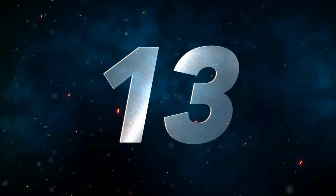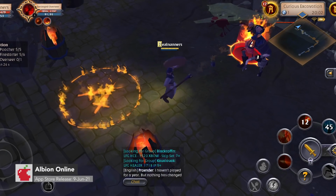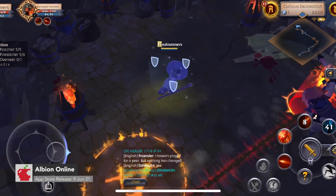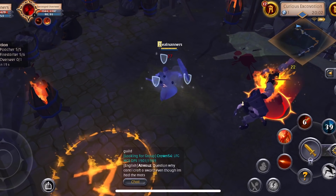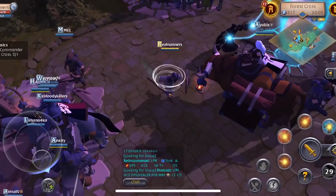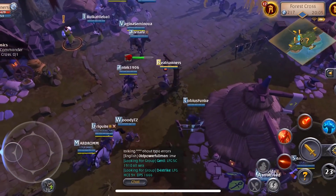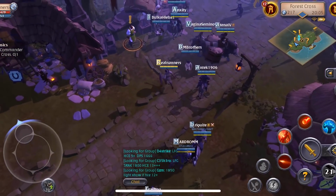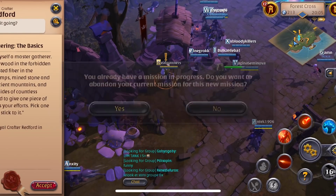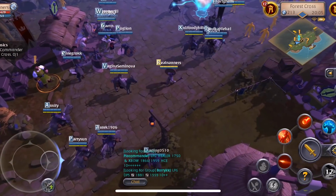Number 13 is Albion Online. Albion Online is a cross-platform MMORPG, and the mobile version's only difference is the control scheme and user interface, which have been tailored for a smaller display. It's important to note, the game automatically plays at the lowest graphics, but you can change that in the game's graphic settings. Albion Online is free. It is supported on devices running iOS 14 or iPadOS 14 or later.